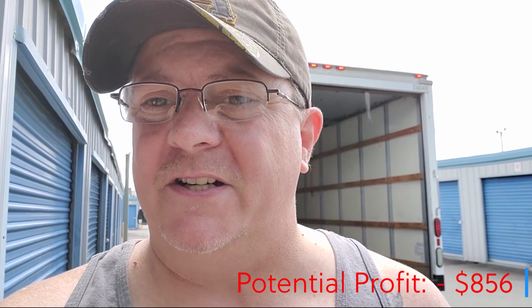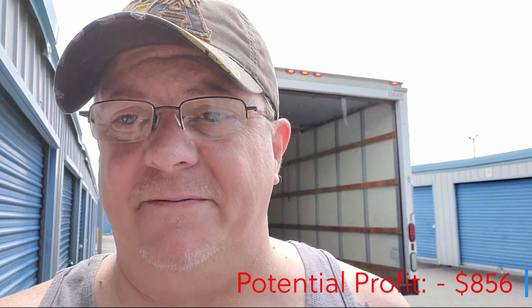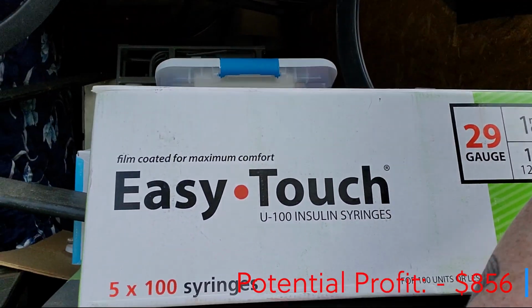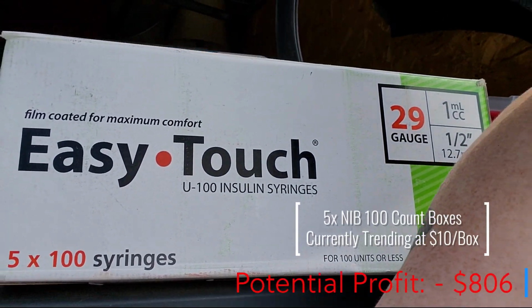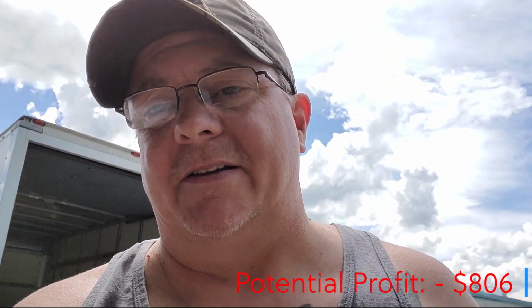Okay, so I'm just about to crawl in the locker, and the first thing I pull out gives me a real big red flag that I definitely need to be wearing gloves. And that is the Easy Touch U100 insulin syringes. Now, hopefully, this is just diabetes, and I don't wish diabetes on anybody, but you never know.